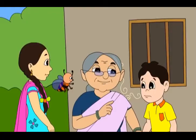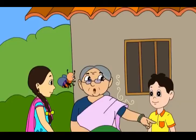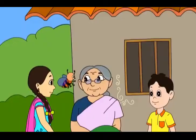Don't worry, children. I'm going to the market tomorrow. I will buy a new set of dice for you then. Now, children, will you do me a small favor? Sure, Grandma. What do you want us to do? Look there. Can you see the broken wooden toy? Will you take it to the carpenter and get it fixed? Sure, Grandma. We'll go right away. Come on, Chinu. Buzz, let's go.